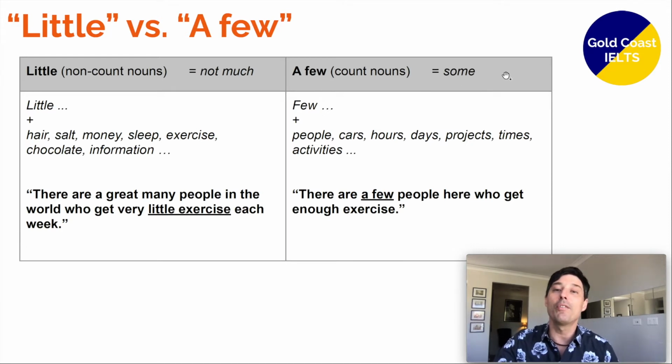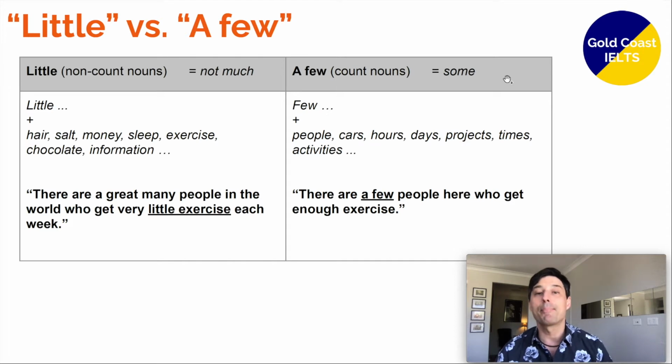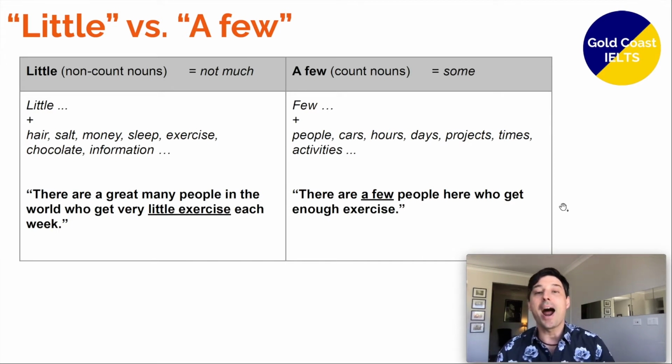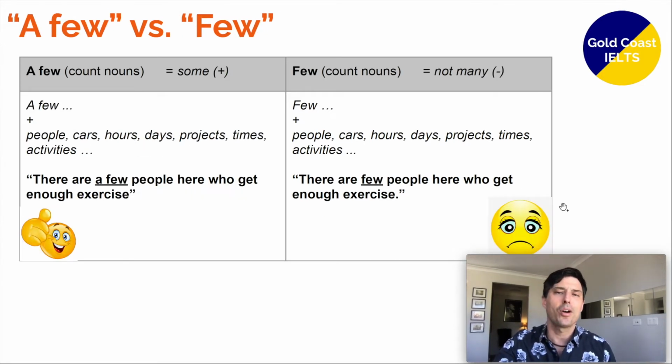A few over here we use with count nouns, and it means some. So you could say a few people, a few cars, a few hours, things like that. And an example is down here. There are a few people here who get enough exercise. Okay, you could also say there are some people here who get enough exercise. That has a positive meaning, not a negative meaning, which brings us to the next slide, or the most difficult one of all probably.